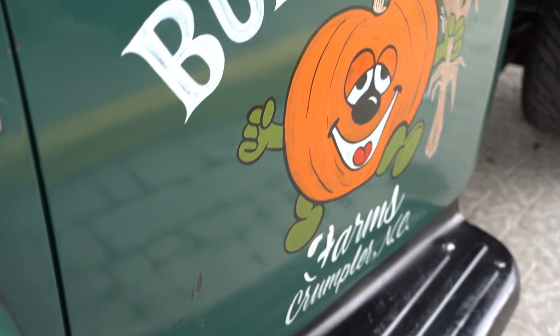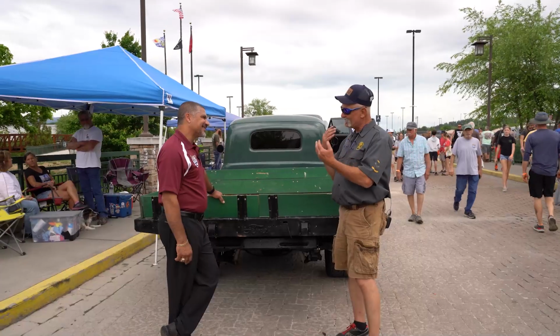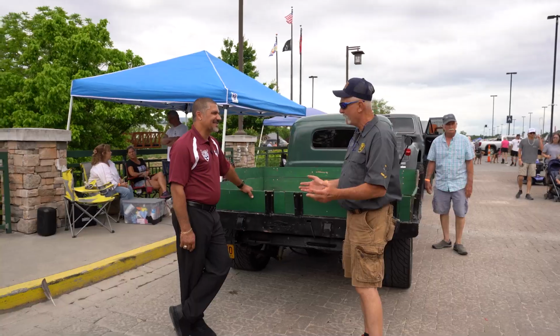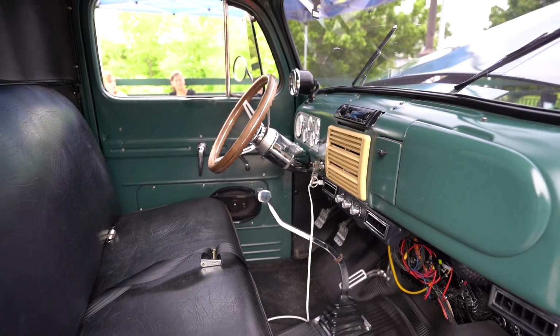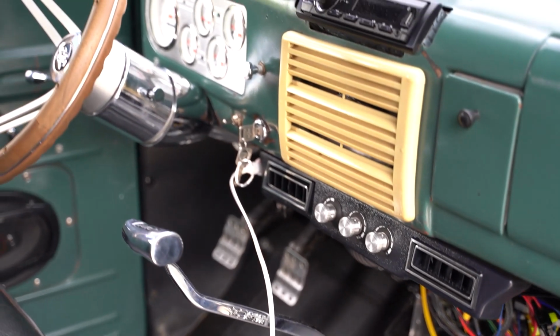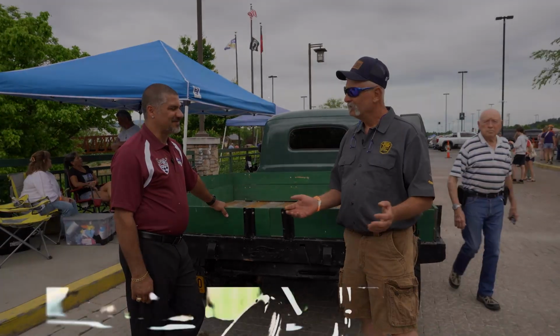That is so cool, man. What a nice truck. And what about the pumpkin on the side? I'm a pumpkin farmer, and so we run a pumpkin farm. We raise about 300 acres in northwest North Carolina. And so I had a guy come that hand lettered everything on the truck. What a great job. Yeah, it is. It has a great story. Air conditioned. We can drive it anywhere. And she's just a cool old truck.